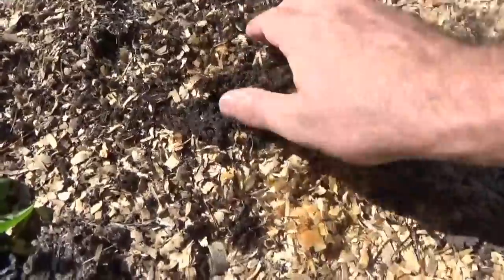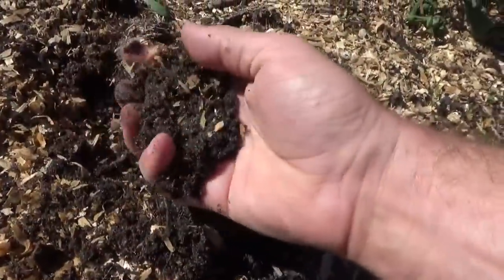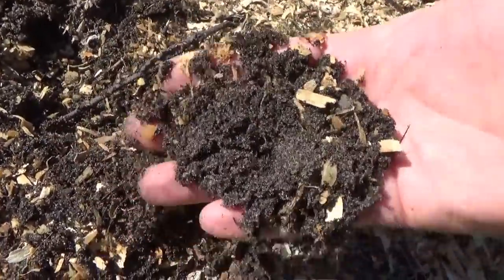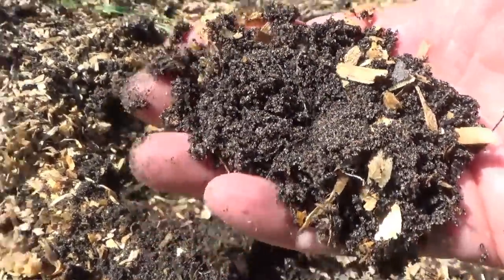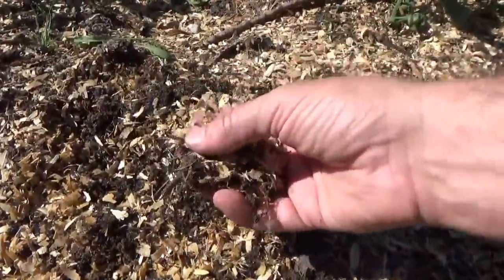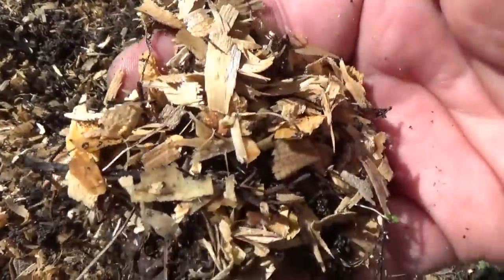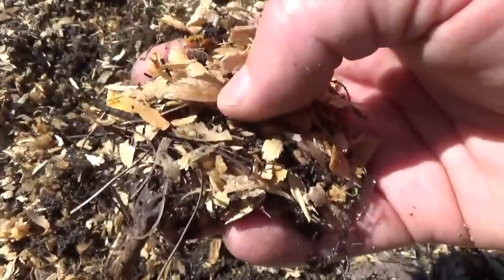Look at this. That was sandy soil. Alright, there's still a lot of sand content in it, but look at the quality of that now compared to how it was last year. And it smells rich. It smells good and fertile. Now, people, I guess people thought I was putting sawdust on the property, but that's not sawdust. Alright, that's pine shavings and mulch.